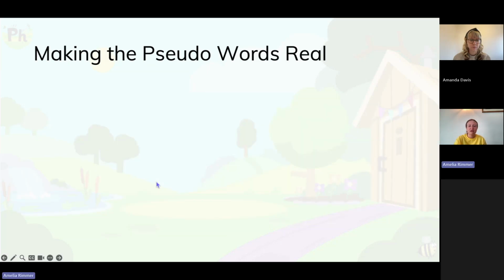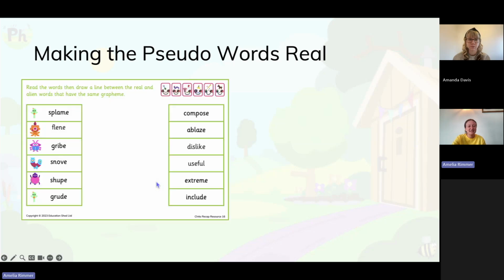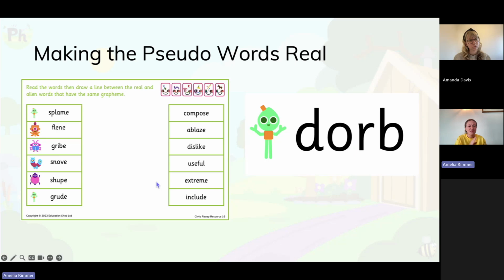Making the pseudo words real doesn't just happen with switching letters. It happens with anything that looks like it might be near enough a real word. So make sure you do a little bit of practice with the pseudo words. Talk often with the children about what this little alien or monster character means. It means that it is not a real word. We're not looking to make it into a real word. It's not meant to have meaning. And if it is having meaning to you, then maybe check it again and make sure we've read it correctly.